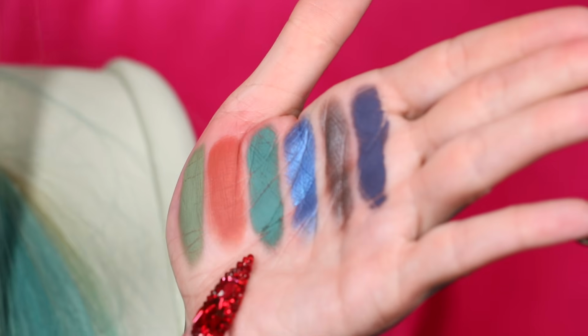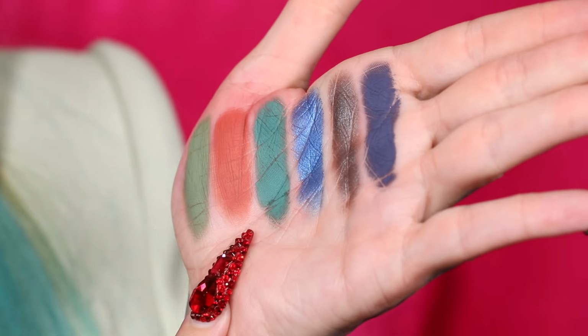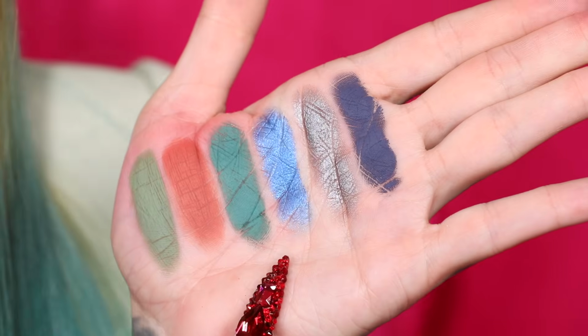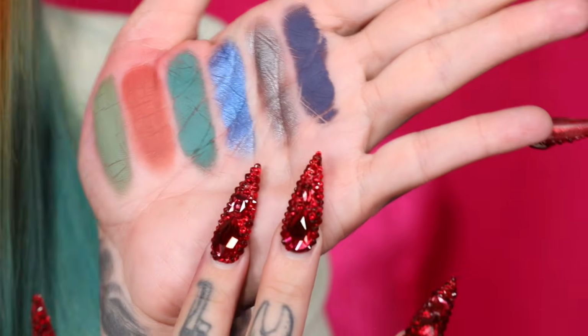Next two mattes, we have Secretive and Ego Death. Now, Secretive is a beautiful light terracotta brown. Ego Death is a deep teal, and if you don't know what an ego death is, Google it later. I had a very beautiful experience a few years ago. Come on, spirituality! All right, the last three shades, oh my God, they are so beautiful.